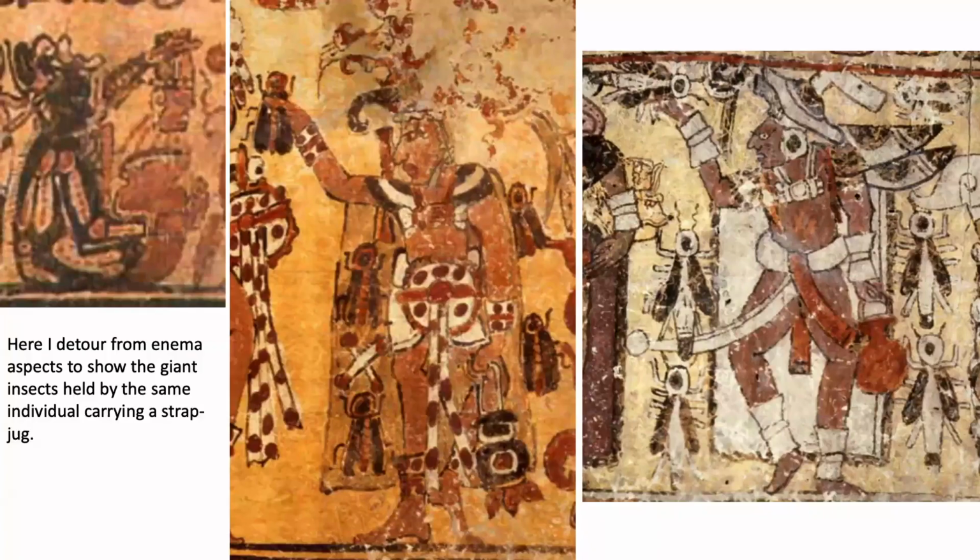Let's jump over to these insects. So the guy at the left has giant insects. The guy in the middle is holding giant insects. And the guy at the right is holding insects. Now I'm going to try to be polite, but everybody says, you know, that's a this, that's a that, that's a that. Sorry, folks, doesn't work like that.